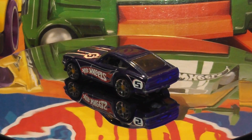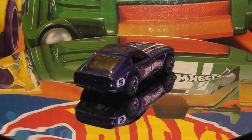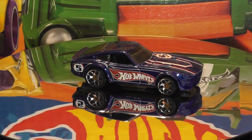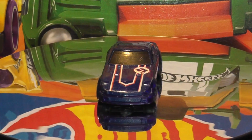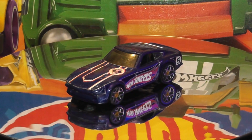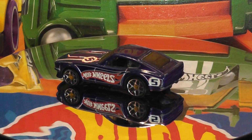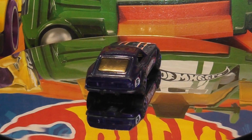Right, first up is this Datsun 240Z, designed by Phil Rahman from the 2007 Hot Wheels Racing Series. Now, I covered one of these a couple of weeks ago on the card, and it is a really cracking little casting. Again, it's one of those castings with the dark blue that has a really good gloss about it. And again, as I said before, this looks particularly good on the huge rims.